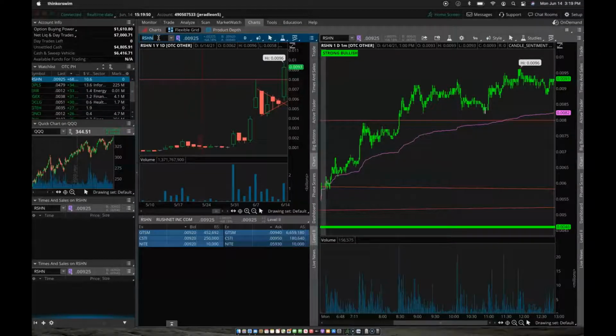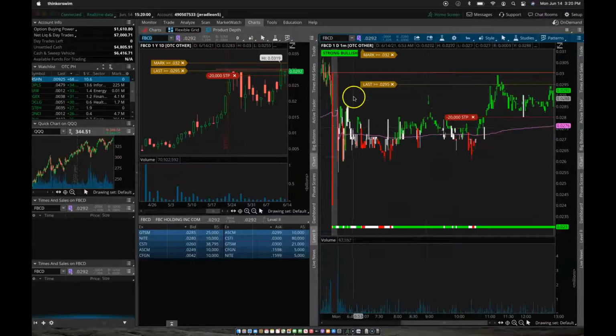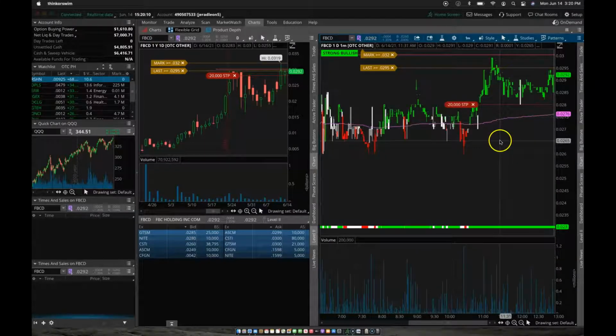So FBCD, last one. Just kind of want to dive into this. It was on watch because it broke out on Friday, and then today it just looks like it just consolidated. It did gap down a little bit and just failed to break down. Really was just kind of watching it all day. Zoom out, there we go. Yeah, kind of put in a bottom there at 26, and then we got a perk.